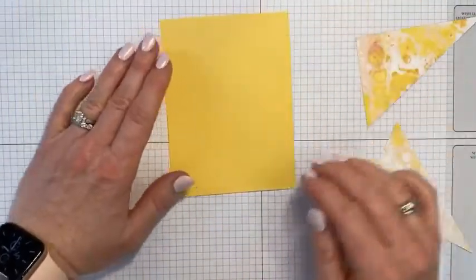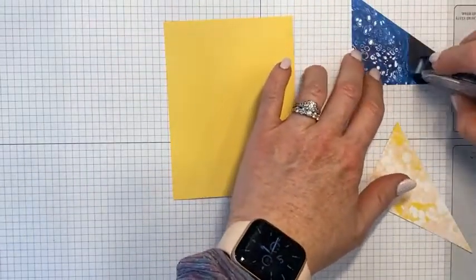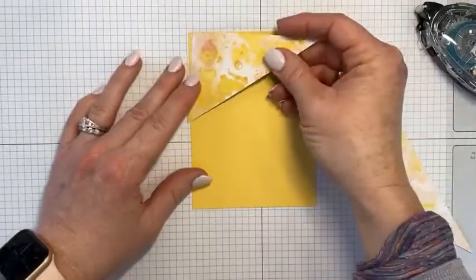So we're gonna bring in our background paper, and now, oh, Kathleen says she's been hoarding her ephemera packs. Yes, bring it out and play. It's so beautiful for spring cards.